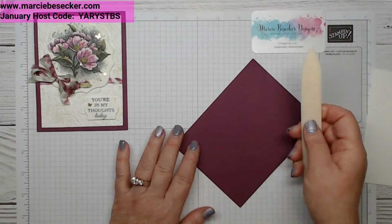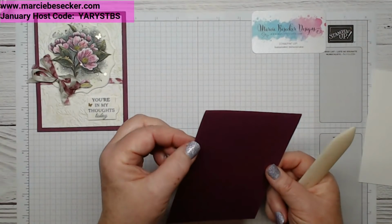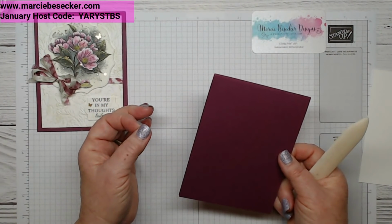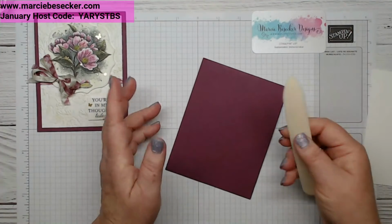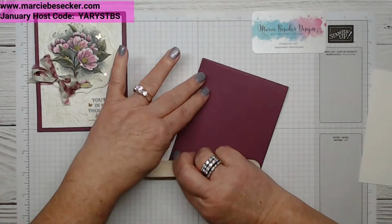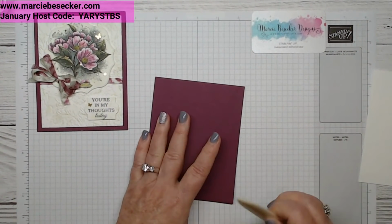Okay, so take a bone folder. If you fold your card base and you realize that your edges, maybe your blade wasn't as sharp as you'd love, and you want it to kind of smooth out, just take your bone folder right over it and it'll just kind of smooth it right out.